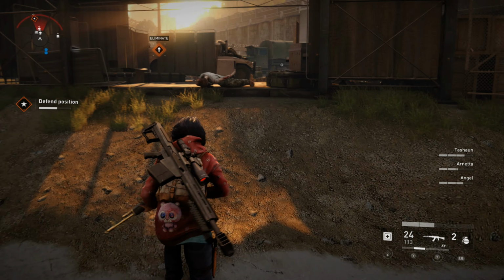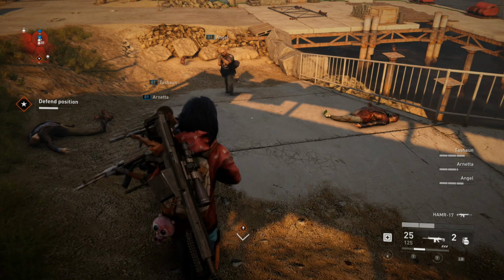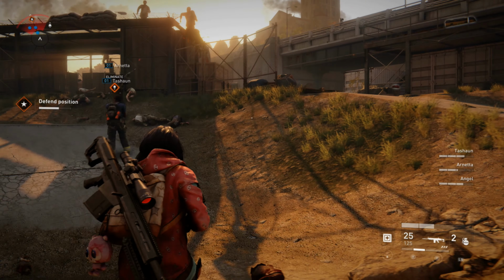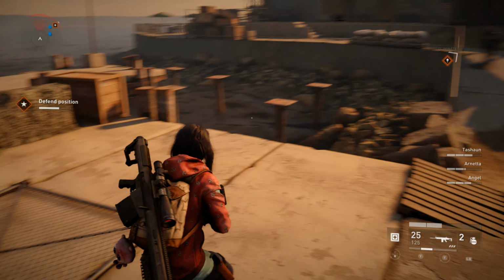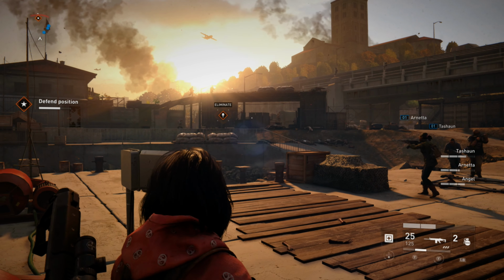I'm going to come up for a quick refill. Actually, I'll switch to the battle rifle. That'll give me a full set of ammo. Now the battle rifle is a single shot. I think it's a tier 3 weapon, but I've only got it up to level 2 at the moment.